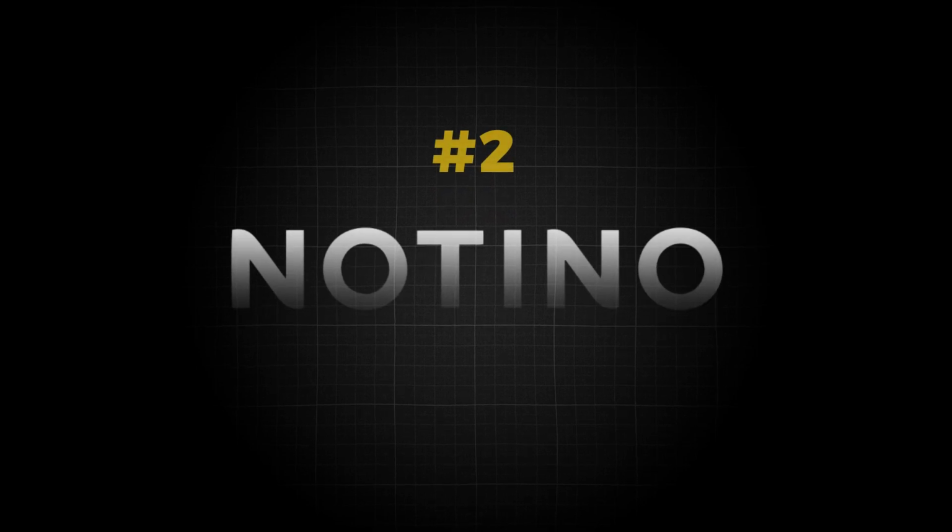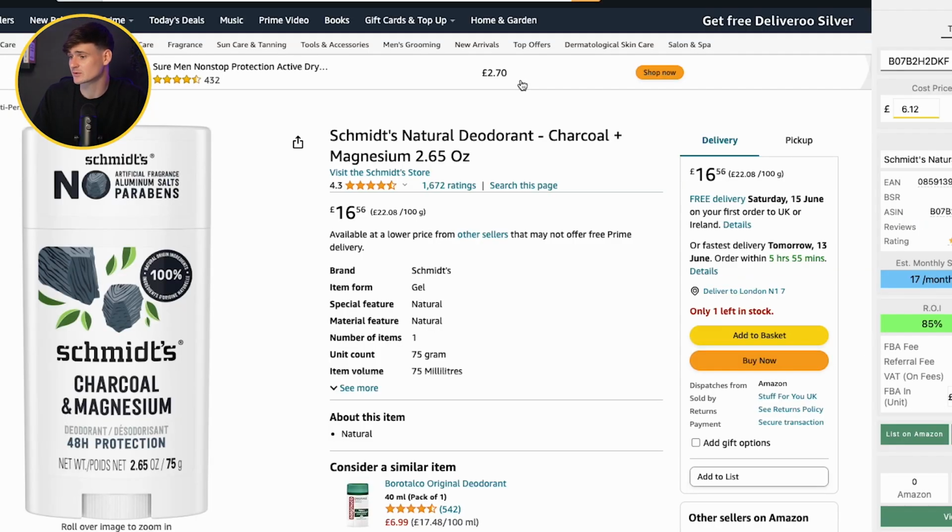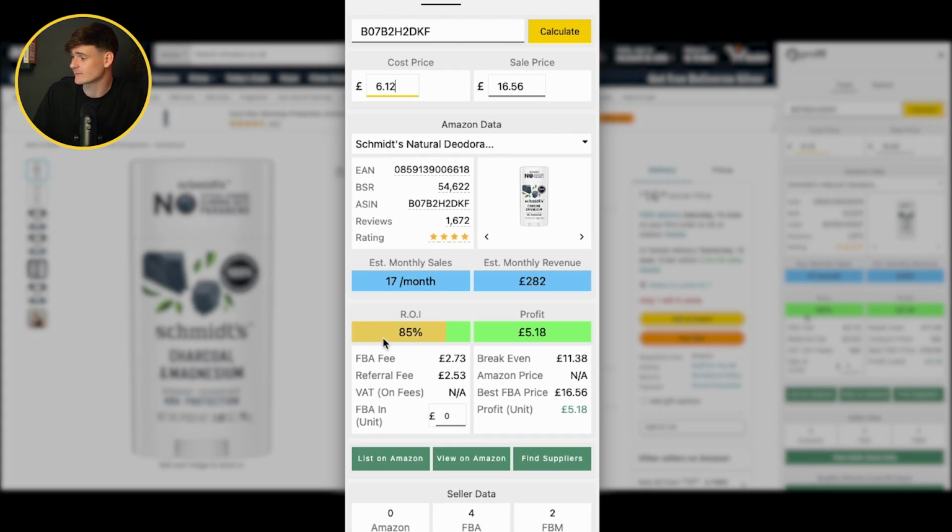Now, next up, we have a product from probably our favorite online arbitrage website, and you may not have heard of this one. It's called Toni. It's a beauty website. They have a huge catalog of products, and the nice thing is they're always running discounts on their products, and this is a prime example. So we can get this for £6.12 with the code 15combi, usually £7.20, and these discount codes can be the difference between it being profitable and not profitable. So we're buying it for £6.12. It sells on Amazon for £16.56, so 85% return on investment, giving us £5.18 profit per unit. Wasn't a huge seller, this one, 17 units a month, which wasn't a lower side, but just use it as inspiration for the types of deals you can be sourcing.